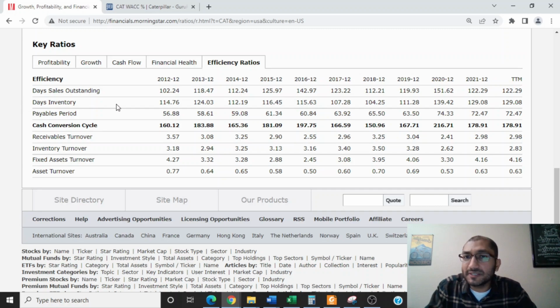Next is the days inventory. This number gives an idea of how many days the company's products sit in its inventory before they're sold. Back in 2012, the company's days inventory was about 115 days, and for the trailing 12 months, that number was about 129 days. Ideally, we want to see the company's days inventory number to be staying steady or decreasing. In the case of Caterpillar, the company's days inventory number has slowly been trending upwards.